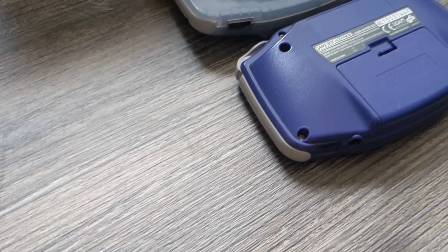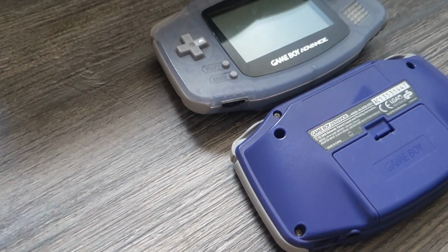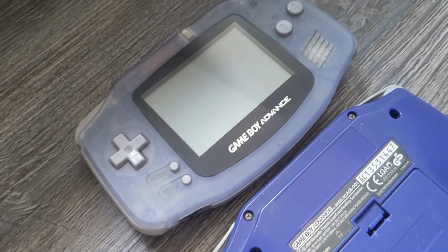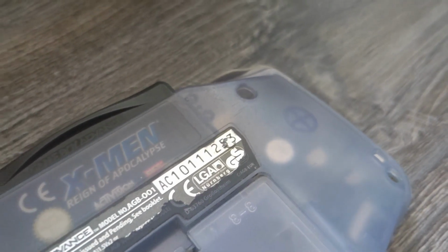We're on to the Game Boy Advance then. Now that clear kind of light purple one, that's my original one from growing up. I just had that original Game Boy and then it got to Pokemon Crystal and you couldn't play that on the original Game Boy. You needed a colour. So my mum obviously said, well, let's skip the colour, wait for the Game Boy Advance. And that's where I got Crystal and Ruby at the same time.